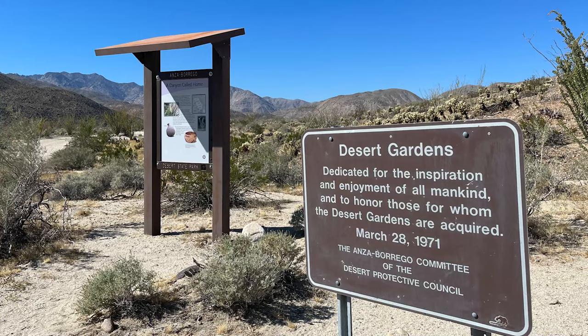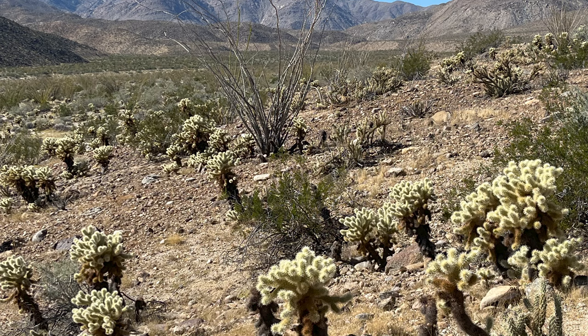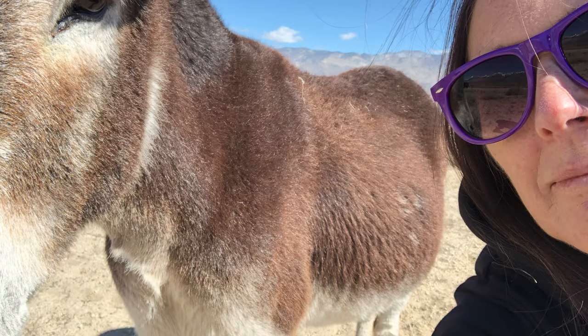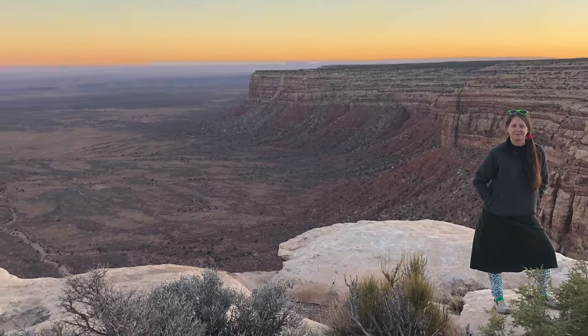This has got to be one of my favorite places. Oftentimes people ask me, where is your favorite place? My favorite state would be California because of the scenery and the things to do. But Southeast Utah is tough to beat. But back to Anza Borrego.